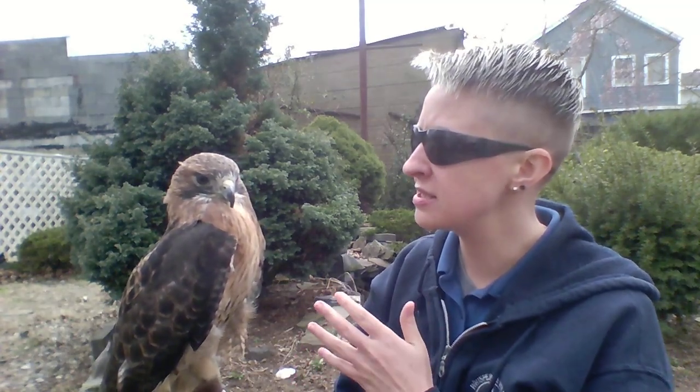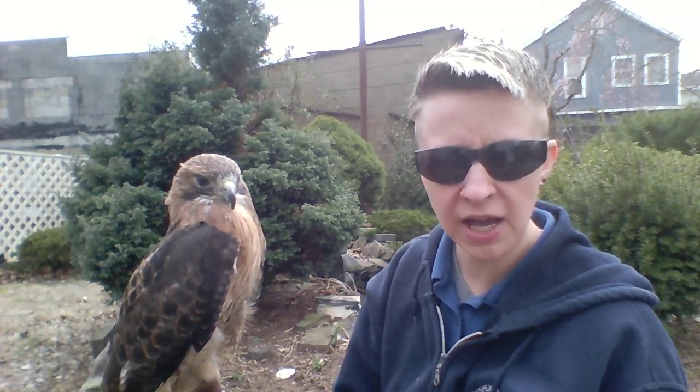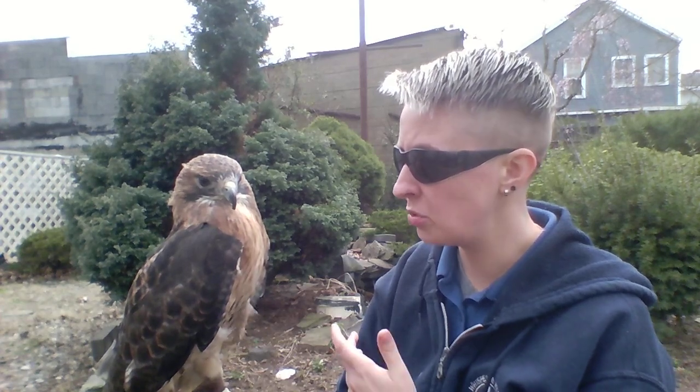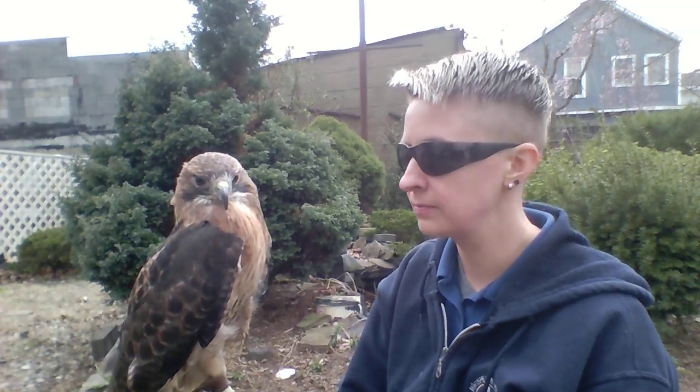So there's a big size difference, but there are females that are bigger than her, maybe about an inch, maybe a little less. So obviously there's that overlap in size, but because of her size, we're pretty sure she's a female. You can't actually tell by their plumage. There aren't different colors, there's not different patterns. It's really just the size.